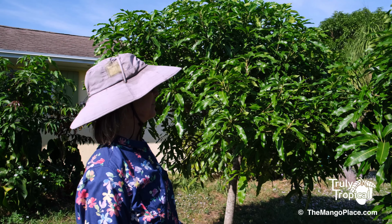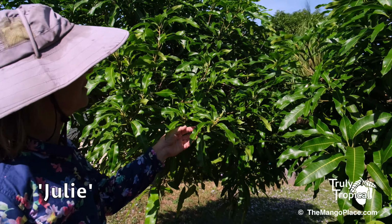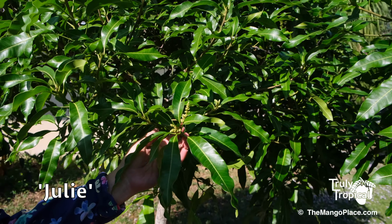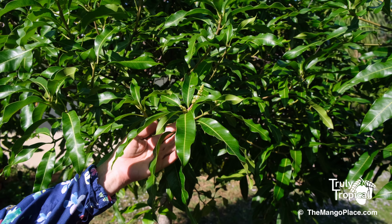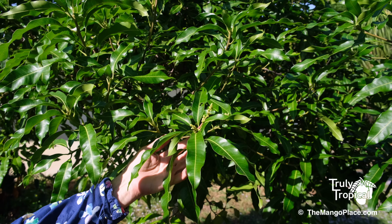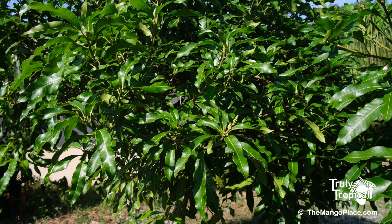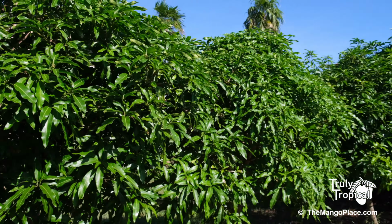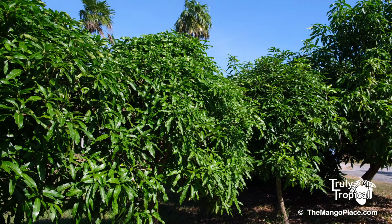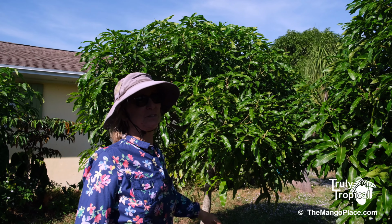And another variety that is flowering now is Julie, and this is the only flower area that we have seen on any of our Julie trees. So we expect for all of these trees to burst out in bloom sometime soon, probably earlier than the rest of the grove, but right now we do have technically flowers on Julie.